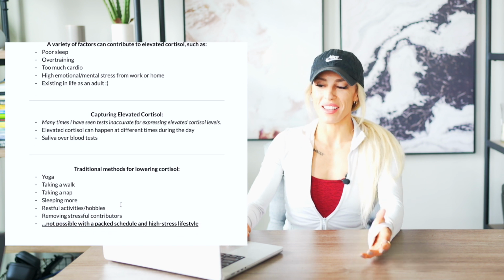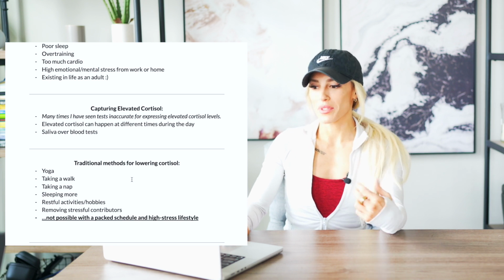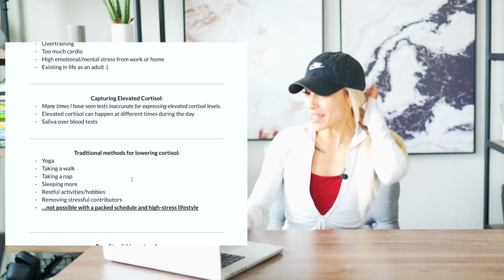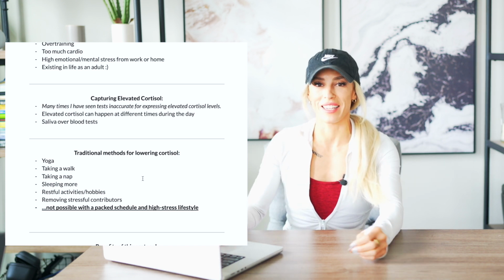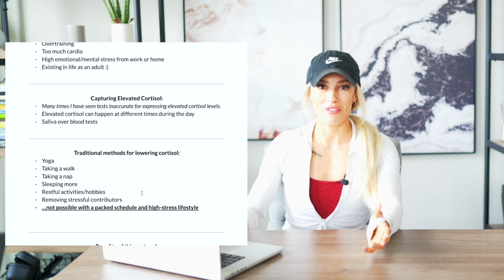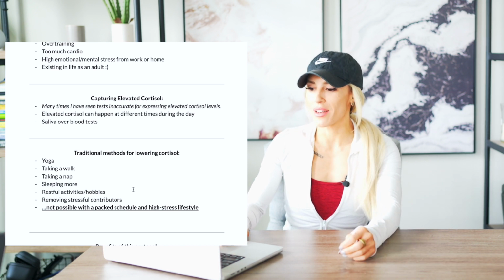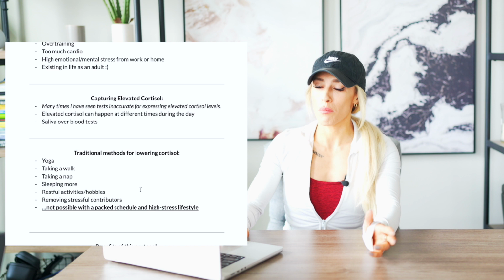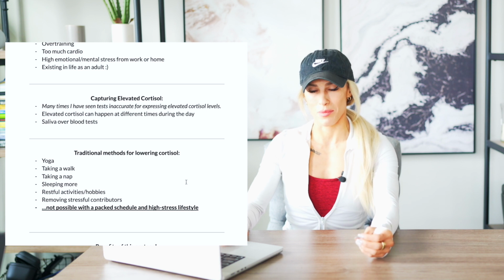Like I mentioned in the beginning of this, if you do a quick Google search and look at how you can lower cortisol naturally, it will tell you useful things like do some yoga, take a walk, practice breathing, take a nap, sleep more, do restful activities or hobbies. My particular Google search said indulge in hobbies, which might sound funny if you're an executive, because a lot of times you barely have time to eat anything at the end of the day because your schedules are so packed. Also, Google will tell you to remove stressful contributors. Okay, again, these are probably effective, nice thought, but if you're an executive or someone who lives a high stress lifestyle, it might not be possible to do all of these.